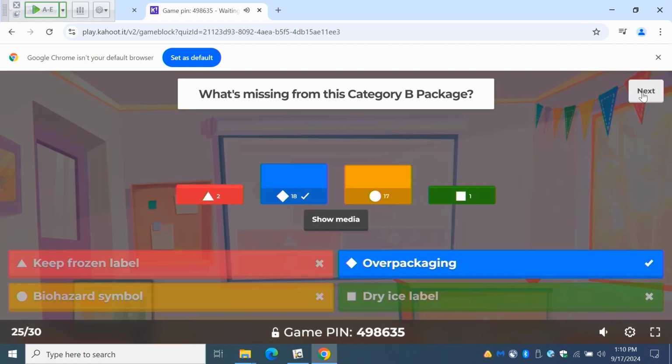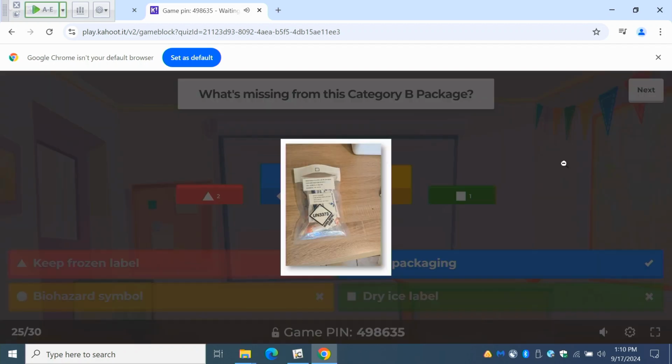All right, now let's take a closer look at the packaging. The majority still got it: over packaging. So while they did have, it's kind of tiny here, they did have a to and a from. They had the Cat B label in diamond format. This was a high pressure biohazard bag that they had here. You can see your sample.